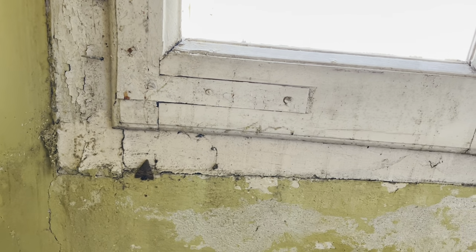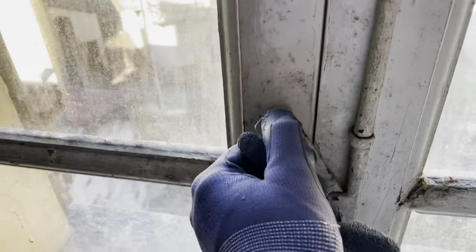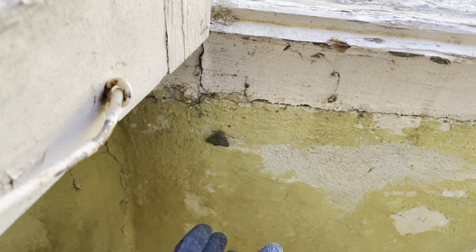Look how I spotted a moth. I will let her go out. Oh, poor thing. Okay, get out. Look at her. Get out. It is really nice and warm outside.